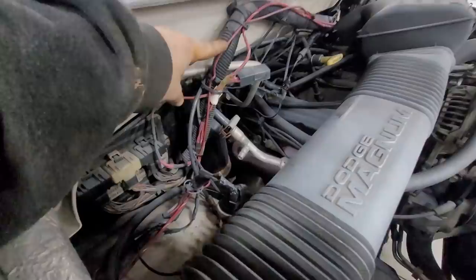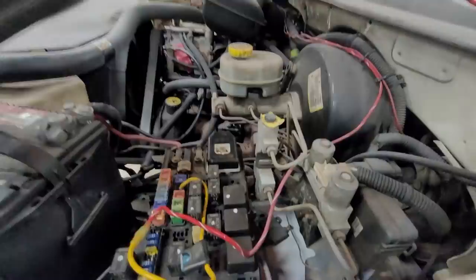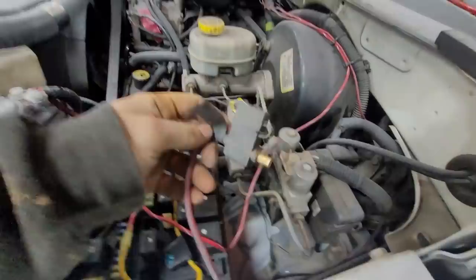Two wires then go all the way up. One goes in here to the battery. He left this wire in here, which I'm gonna take out, and then replaced this wire here, and then this wire here was just chilling, but there's no fuse in it, and it's not connected to anything, so I have no idea.